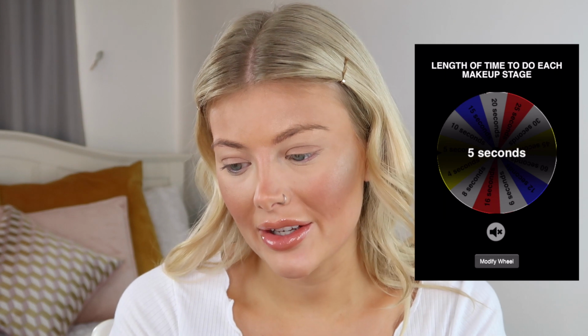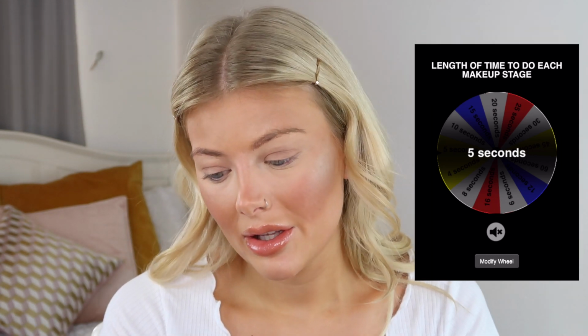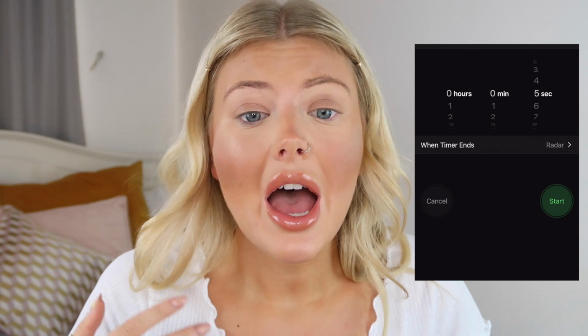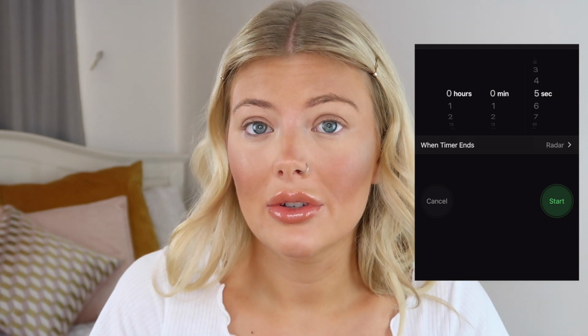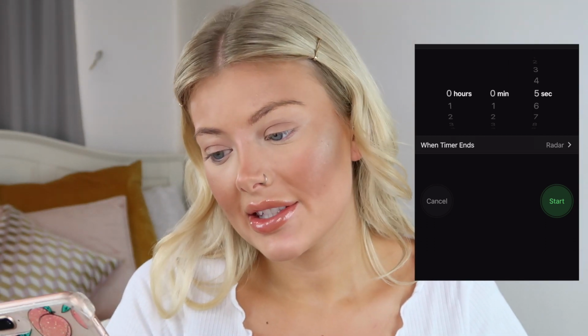Five seconds to do my eyebrows. Are you joking? Five seconds. There's no point in me even using a thing. I'm just going to use my brow gel. I don't know if that's cheating. I mean, sometimes I don't do my eyebrows, but that is just actually impossible. So 5 seconds for the brows.